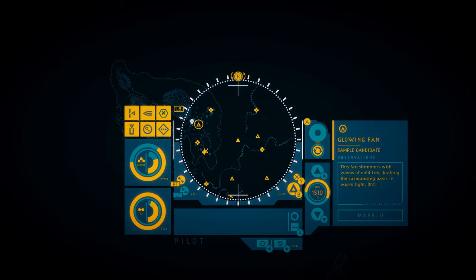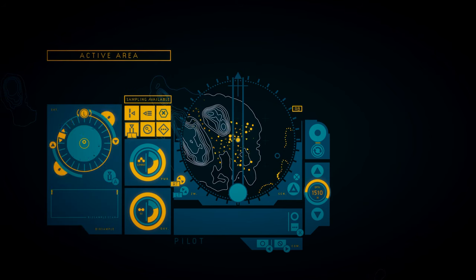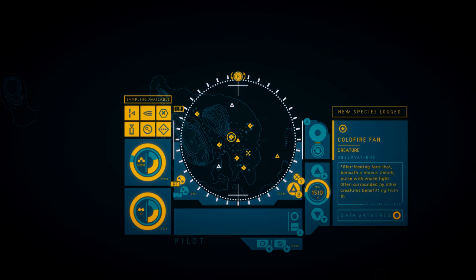Glowing fan. This fan shimmers with waves of cold fire, bathing the surrounding oasis in warm light. Use that for some more power. New species logged, cold fire fan. I'll call these cold fire fans after those mesmerizing flame-like pulses. Filter-feeding fans that, beneath a mucus sheath, pulse with warm light, often surrounded by other creatures benefiting from their glow.